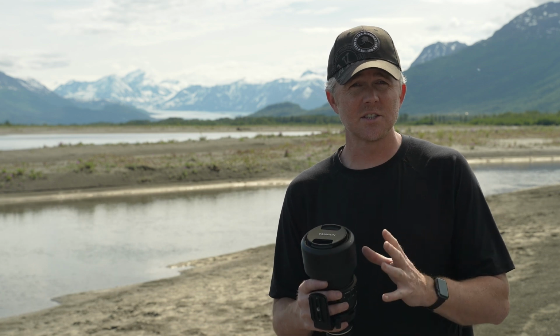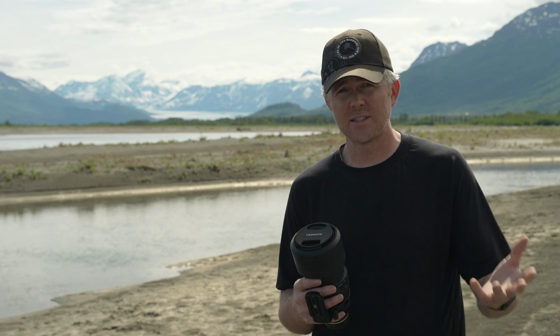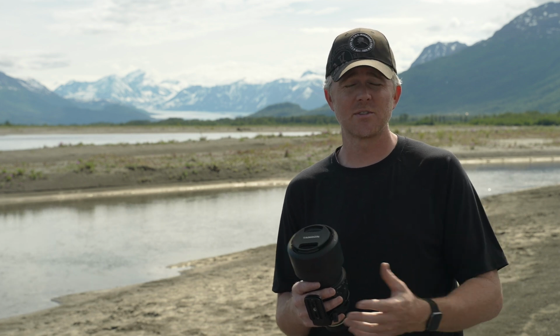The sharpness of this lens, edge to edge, overall is excellent. The image performance, the optical performance of it is really, really good. I'm not going to great depth and great detail there because a lot of people have already covered that.